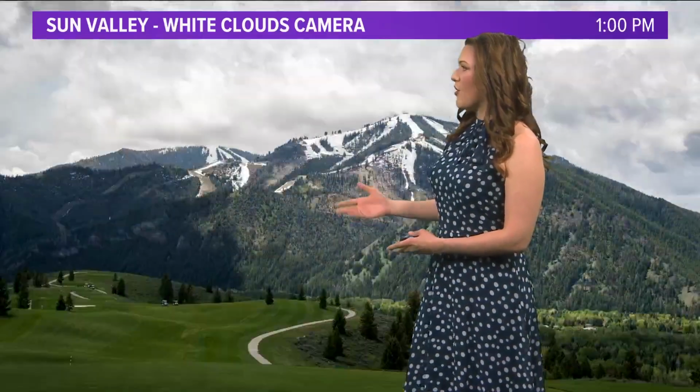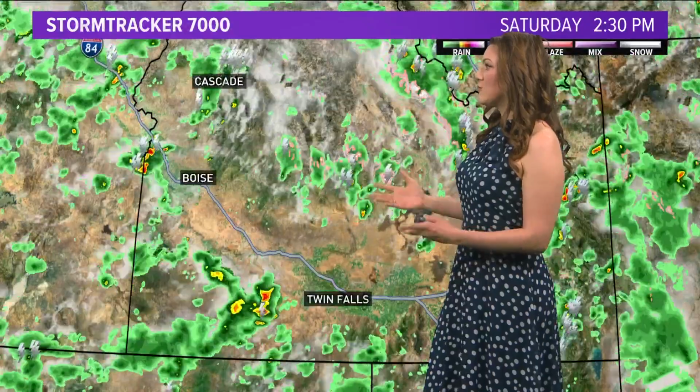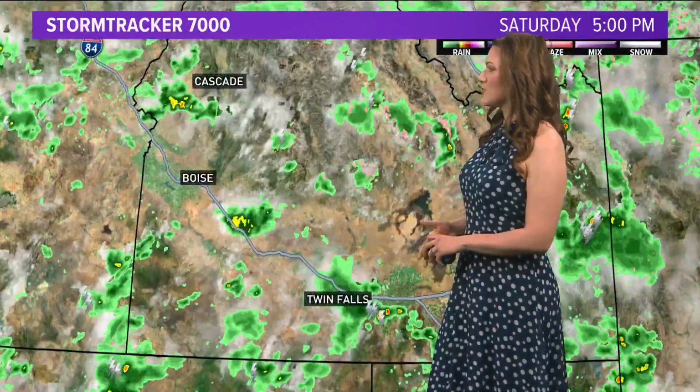And it's a similar view over in Sun Valley as well. Yesterday there was even a severe thunderstorm warning in place for Haley just south of Sun Valley, but you can see some very stormy looking skies over in Sun Valley too, and that will be reflected on our radar as well. Here's what's going on right now.